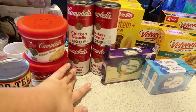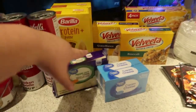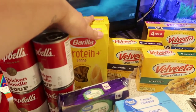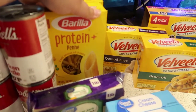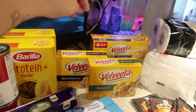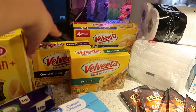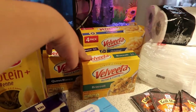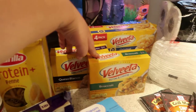Lots of chicken noodle soup, pepper jack for the queso, cream cheese for the queso, obviously some pasta, because who doesn't need pasta in the house, although we have been using the protein press pasta. All the mac and cheese. We have broccoli mac and cheese, the queso, and then the individual cups, because they don't have regular mac and cheese in the store right now.